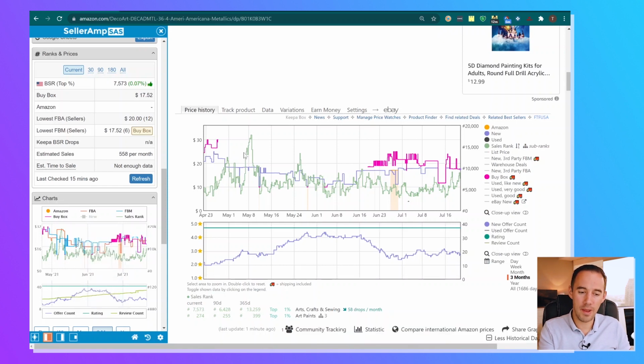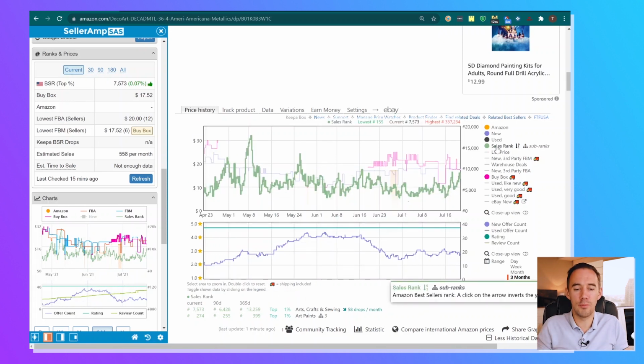So this, I would be very happy to say 558, I think that's a good product. Why? I can also see a lot of movement in that Keepa chart. I'm quite confident that it is selling really, really well. So check that Keepa chart, it's really going to help you.